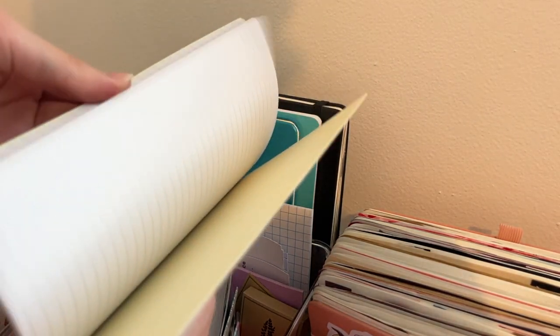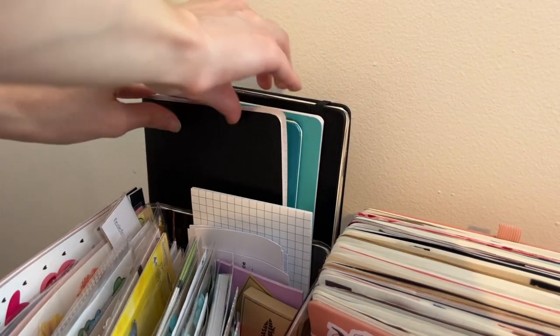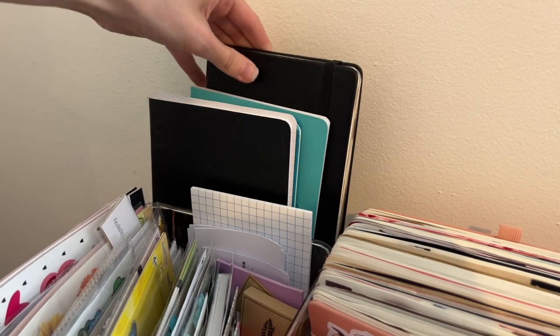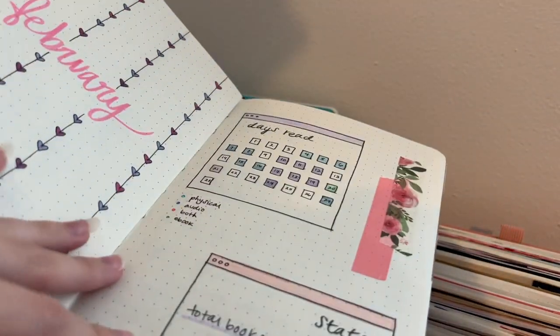And in the back, I have these little notebooks, which I just use to rip out the pages to put into my journal. And I have three of those that I just ripped the pages out of. And then in the back, I have my reading journal from 2 years ago. I did not keep up with it. I think I stopped in like August of 2020.